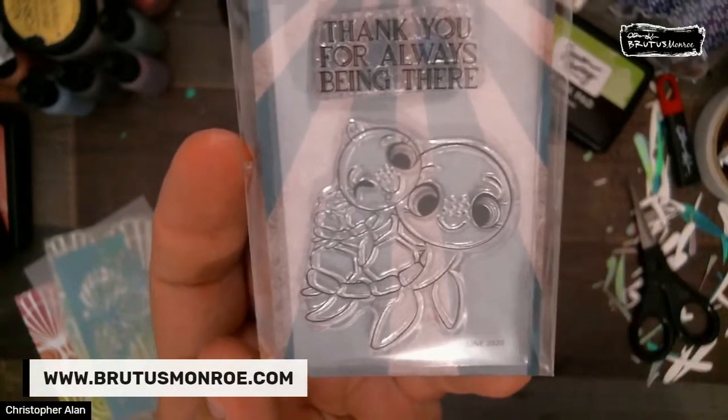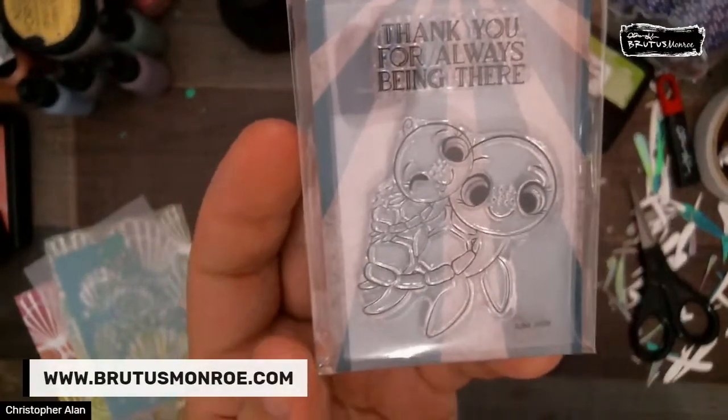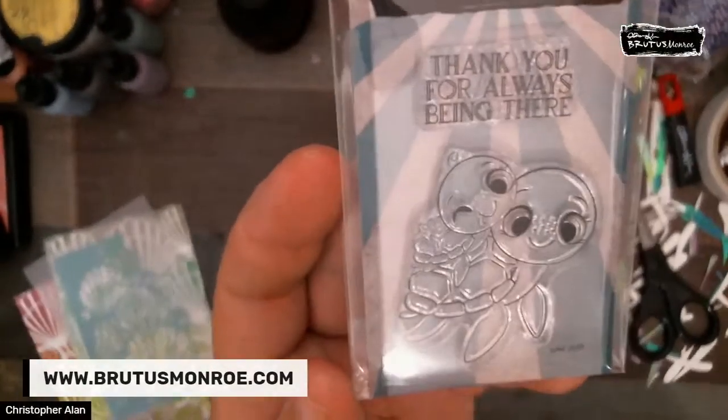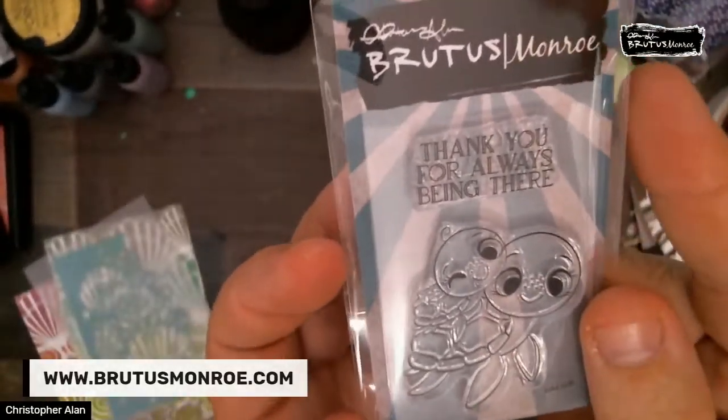So this is the, and like I said, this could be a mama and a baby. It could be a daddy and a baby. It could be a brother and a sister. It could be anything.